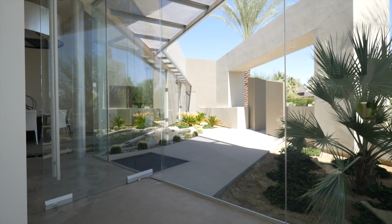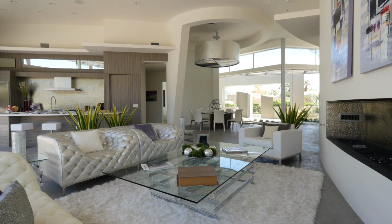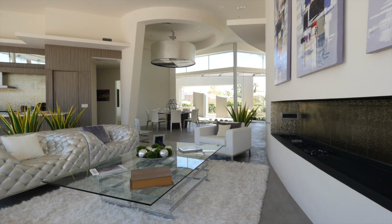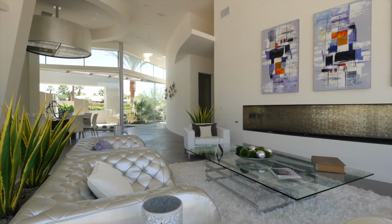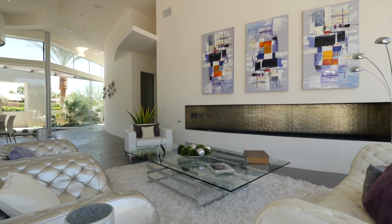How wide is this span right here? This span is, I believe, 45 feet, open span with no structural supports anywhere in the center. That is going to be one of the widest spans, I think, in the desert. That's a very unusual span for being completely wide open, such as this.